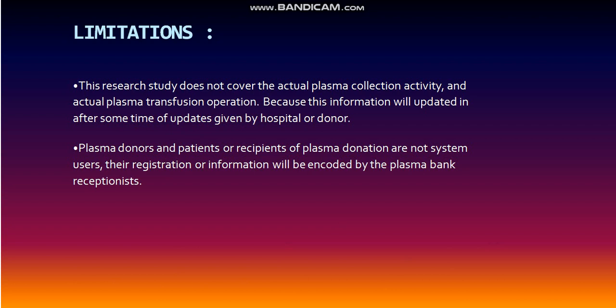Limitations. Our research study does not cover the actual plasma collection activity and actual plasma transfusion operation, because this information will be updated after some time from updates given by any hospital or donor. Plasma donors and patients or recipients of plasma donation are not system users. Their registration or information will be encoded by the plasma bank receptionist.